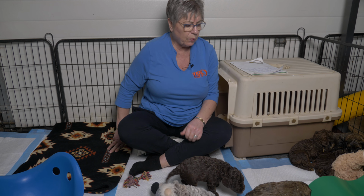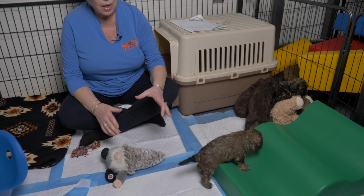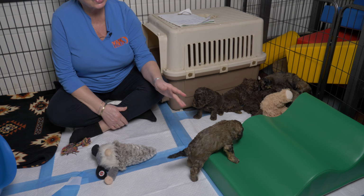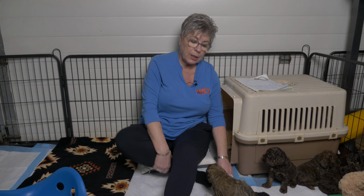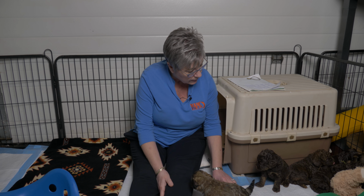Now this green piece of wavy equipment comes with many different parts to it. There's a round part, there's a two-part step, there's all sorts of things. So we'll reconfigure that and put different things in every day so that, again, they don't get bored, they continue to be stimulated and have different experiences.